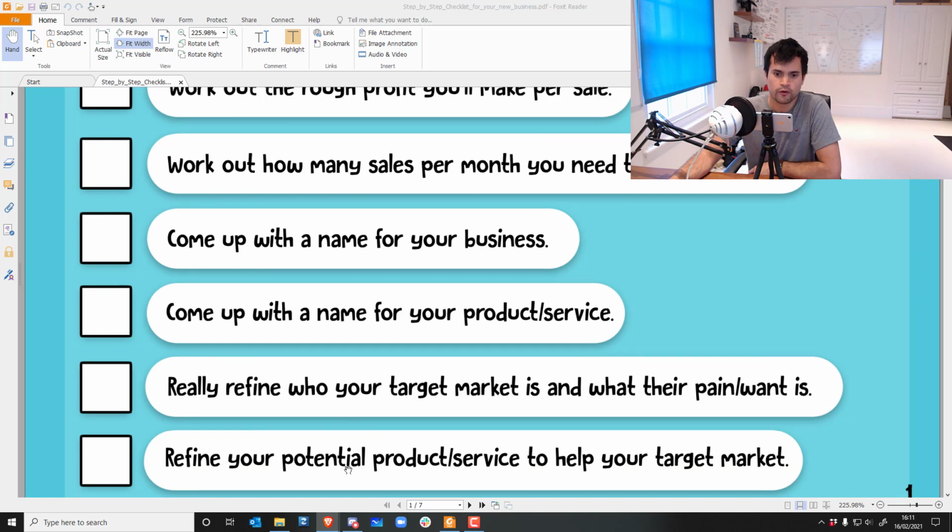So you then also need to refine your potential product or service to help your target market. First of all, you need to know who your target market is. You can't just say all women in the UK. If you're selling a female product, you have to really nail it down to what sort of age group, what else are they buying at the same time, where do they buy it? You really need to know who your target market is, and don't be scared to super niche in.